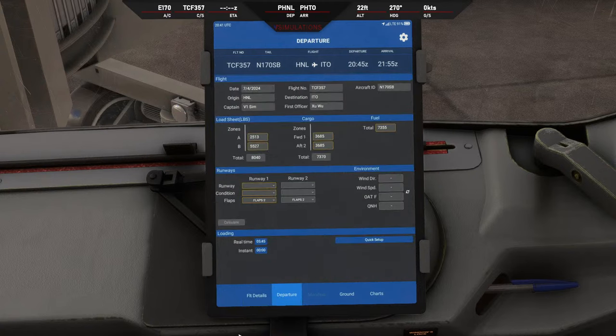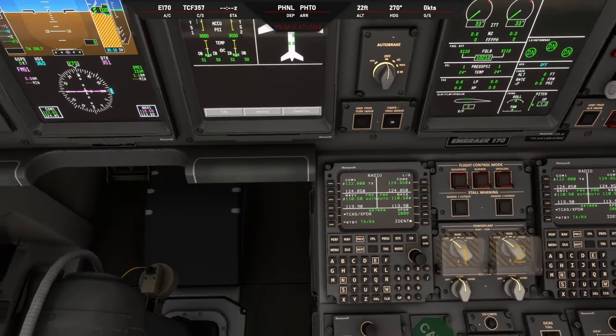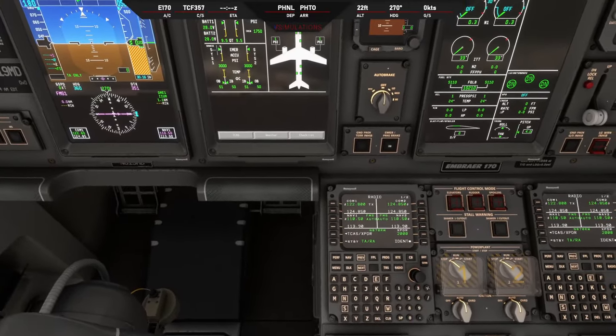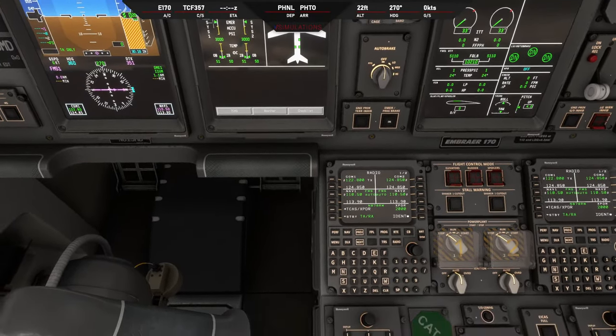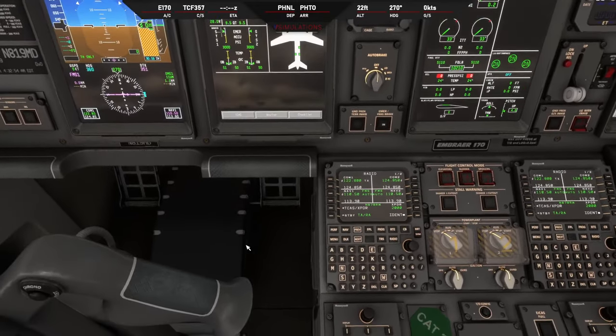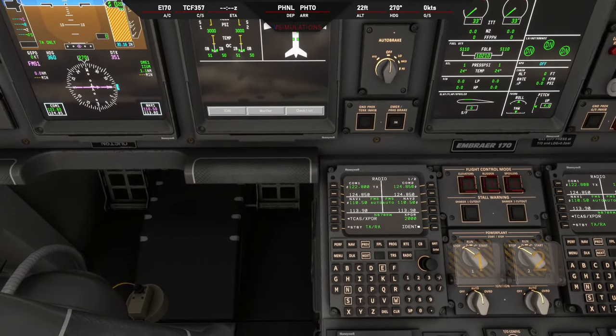Then you come to the departure tab, and I'm going to pretty much leave the EFB on this page. With it on this page, I hop down here, and we're going to start plugging away at the box. I've got to readjust my view here a little bit. I don't like that view. There we go. Now we can see it. Nah, I don't really like that either. Can you see that all right? I think that's a better view there for number 5. All right.